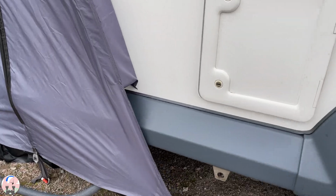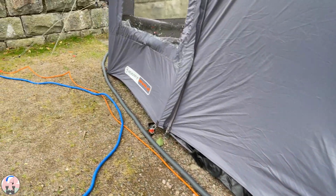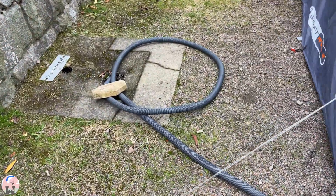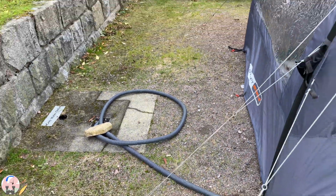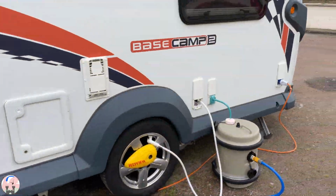and then got the grey water connected to the drain at the pitch, and obviously I've got a loop there so that the water has to go uphill, if you like, to create a lock to keep the smells of the drains from coming out.